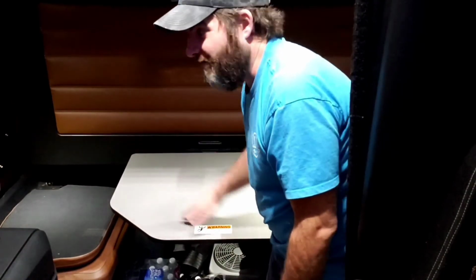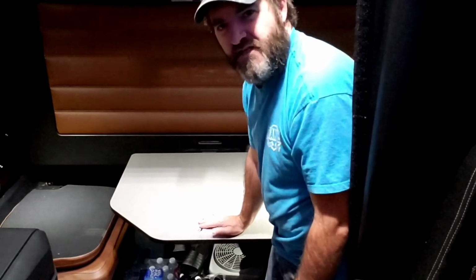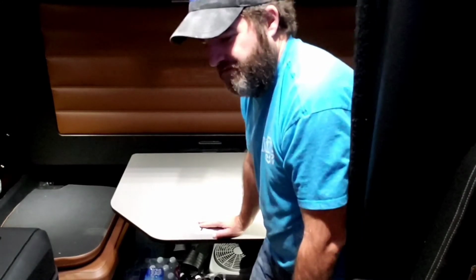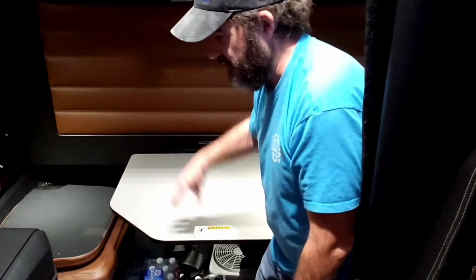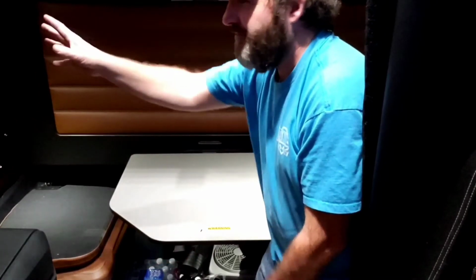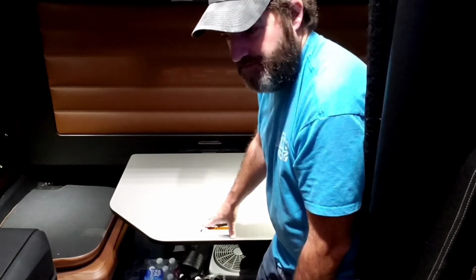So that's how the Freightliner condo sleeper is set up. They started making these in like 2018. The 2017s are very similar. The only thing the 2017s don't do is they don't have the table and the seats. It just has the bed. But the size, the refrigerator, the spot for the microwave is a little bit different. But in 2018 they started making them like this, and they've been making them like this ever since.